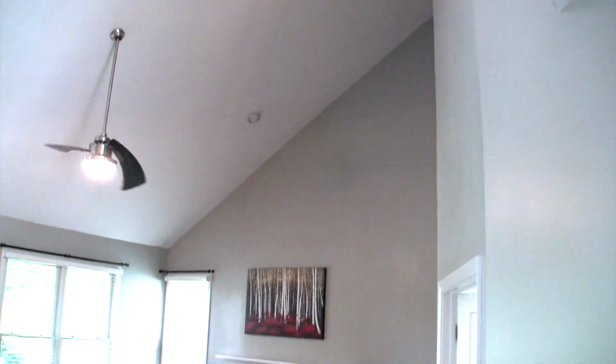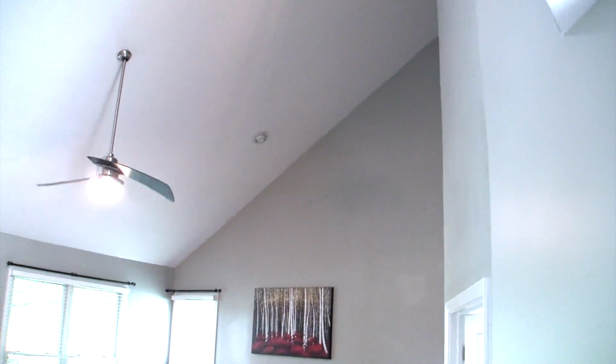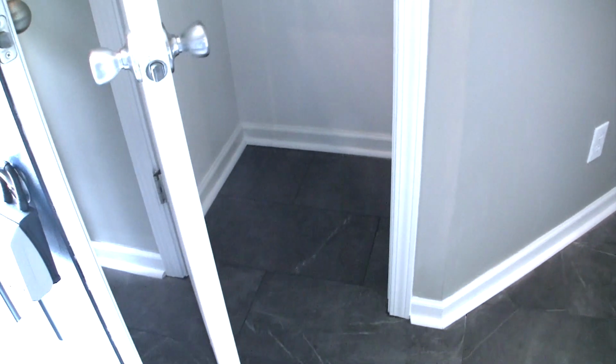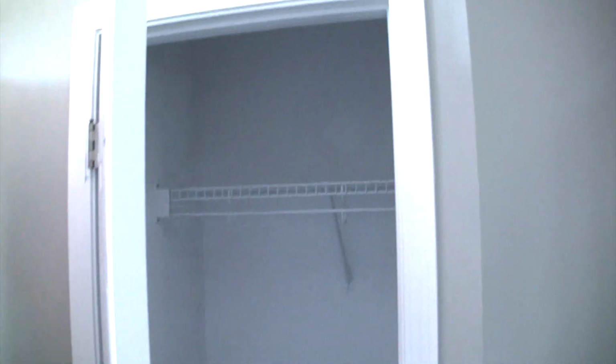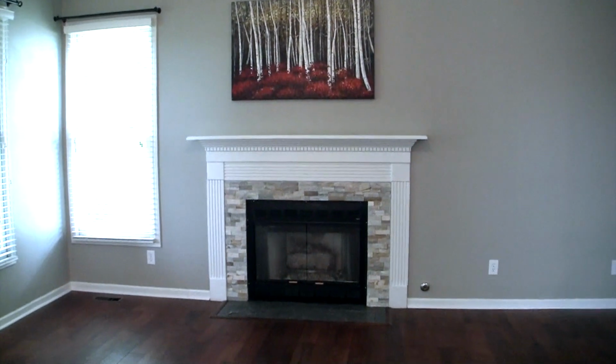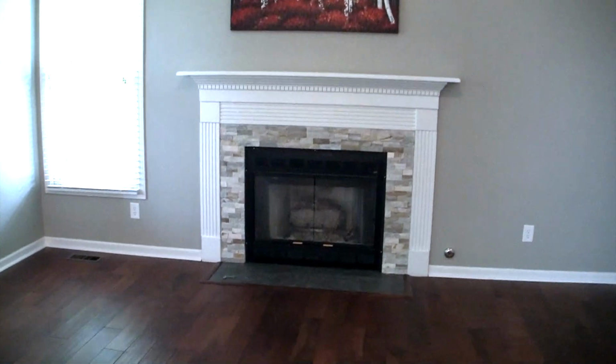There's our interesting fan. Coat closet right off the foyer. It was not easy to put the tile in. This fireplace took an effort, but it's finally finished.